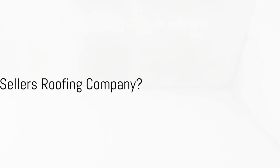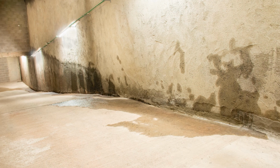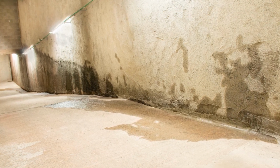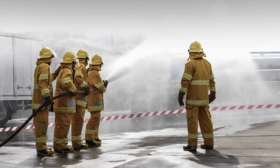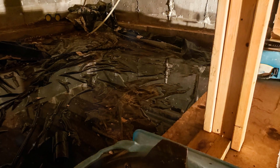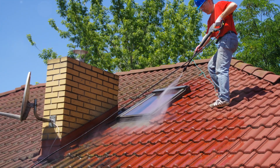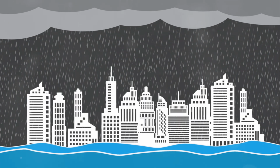So, you've learned about water damage and its restoration process. But why should you choose Sellers Roofing Company for your home restoration? Well, let's delve into that. Sellers Roofing Company isn't your average service provider. We're a team of seasoned professionals who have spent years mastering the art of water damage restoration. Our expertise is matched only by our unwavering commitment to customer satisfaction.